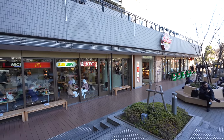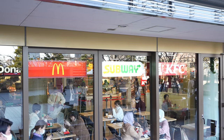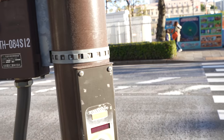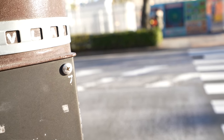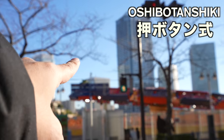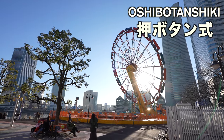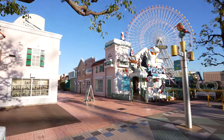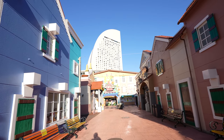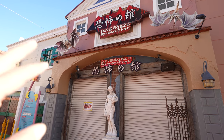Oh, look at that food court. There's McDonald's, Subway, and KFC. Seems like it's a really nice food court. By the way, one thing you have to be careful about is that at some traffic lights, if you don't press this button, it never changes. So if you see that oshibotan sign, make sure to press that button. I'm so glad to see the Cosmo World opens. Yeah, for me, this place is one of the most popular amusement parks in Yokohama, so... Oh, but seems like some attractions are not open though.